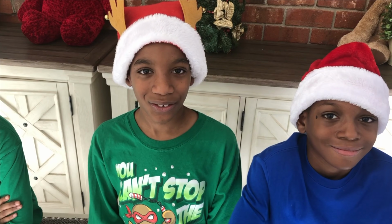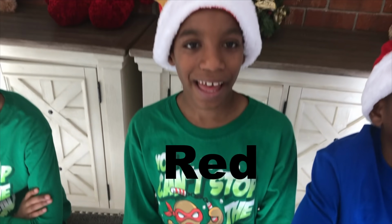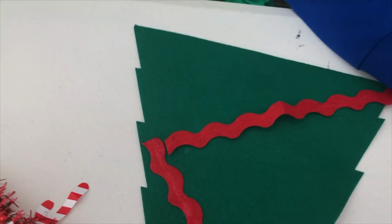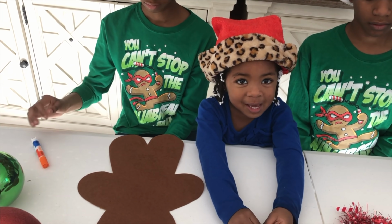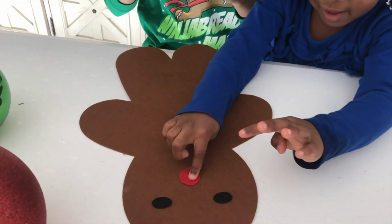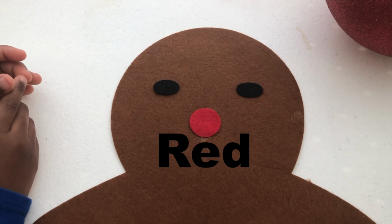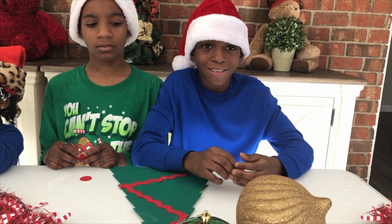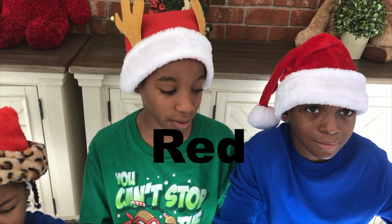Nice work. We have a green tree. And red decorations. I'm going to give him a red nose. There we go. A red nose. Let's put ornaments on our Christmas tree. Let's put on the red ornaments first.